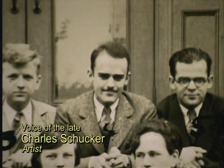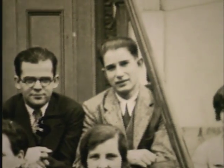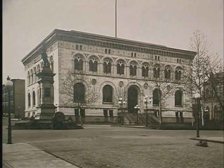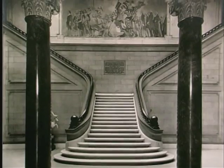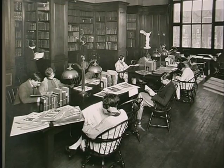I started at the Maryland Institute, and at the Maryland Institute, I met Morris. The Maryland Institute was a wonderful building for a young person to be in that had never been in a place like that, and particularly to work there. Inside the front door, this great staircase went up to a balcony that ran around the whole thing. It was very grand. We both spent 4 years there.